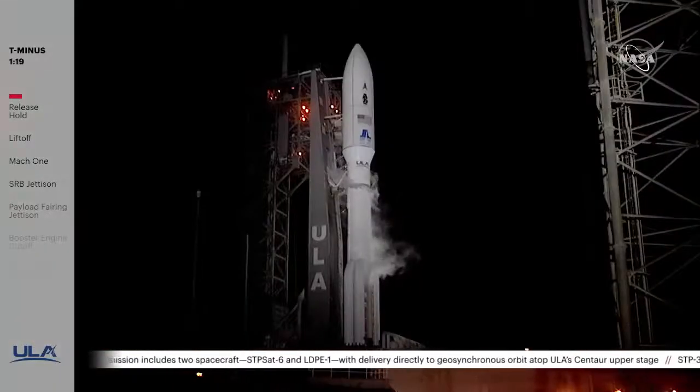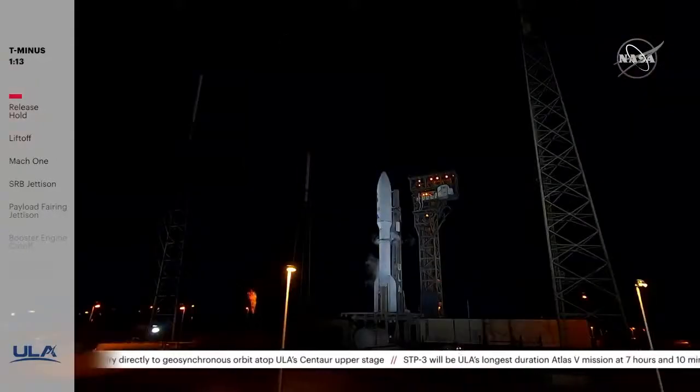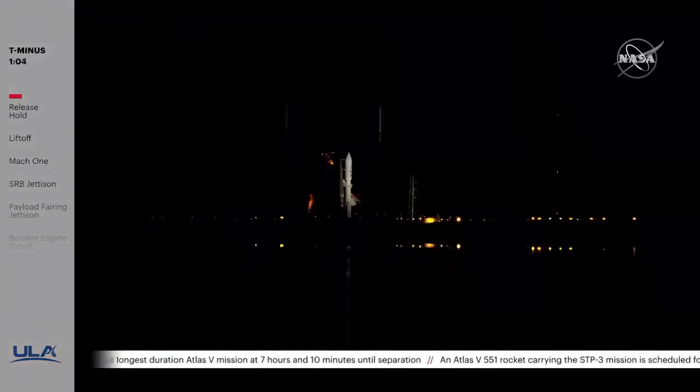120. OCU's armed. SCS count started. 115. Reduce CCS for launch. Roger. 110. Vent valves locked. T-minus 1 minute. Rock. Report range status. Range green.